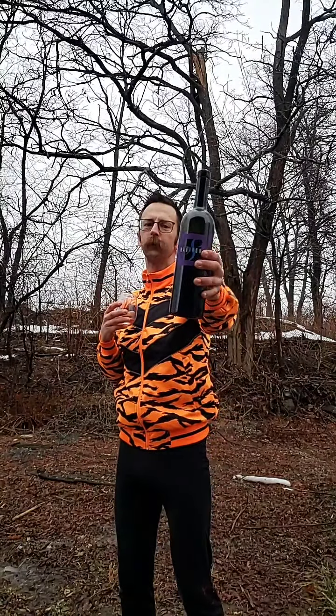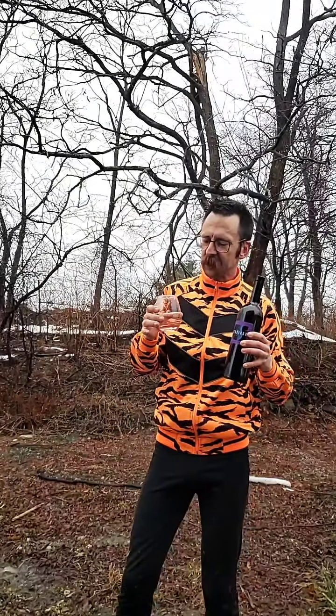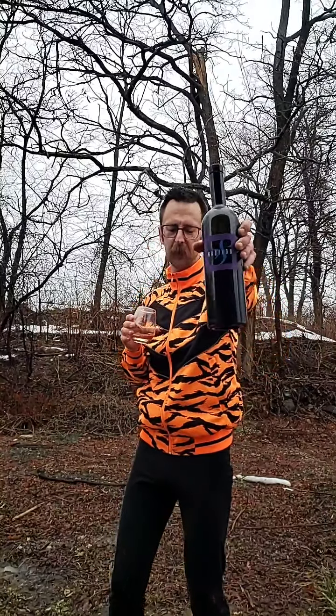This is really cool. Don't be scared by the fact that it's cloudy or the crazy orange salmon blush color. This is a really interesting, dynamic wine. I'm really glad I opened this and tasted it because I didn't know what it was, and it's awesome, complicated stuff that's unique. So, all right, I'm going to go write some notes about it now.